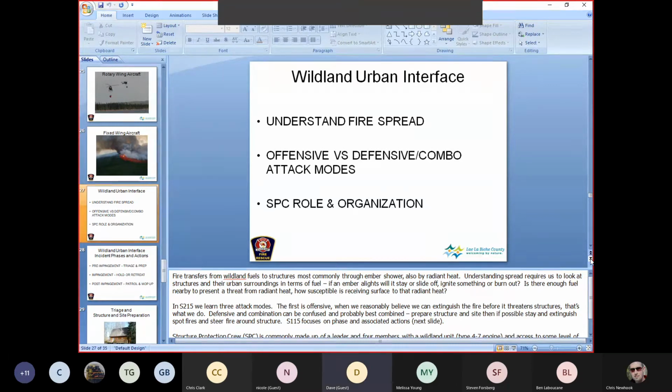I'm going to talk about the interface a bit now, and we're not going to talk about this in great depth. So again, not expecting you to know this stuff. It is more of an introduction. But there's a few things we want to know. We want to understand how fire spreads in the interface. And while it is true that radiant heat will ignite structures, it's more common for a shower of embers. So we get that crown fire in that conifer, sending out a bunch of sparks, a bunch of burning embers that will get blown ahead of the fire. And there can be a lot of them falling. And if they land somewhere where they can burn, then they will ignite. And very commonly, it's the embers that ignite structures.